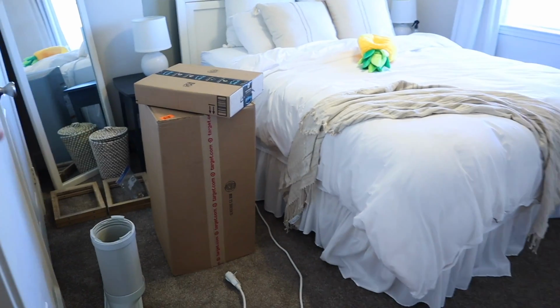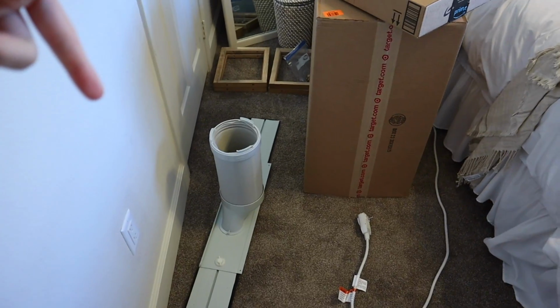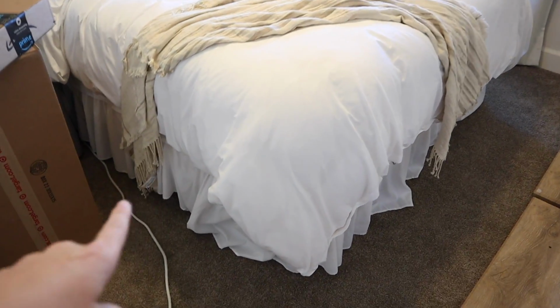We have some packages from family being delivered for Christmas presents. Our AC units are finally being put away because it's getting colder here. And I need to find a spot for the coffee table that we deconstructed. I'm thinking I'm gonna put it underneath the bed here because there's just barely enough room for a little bit of storage.